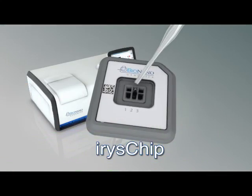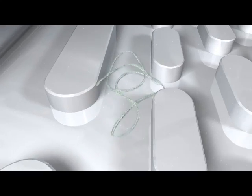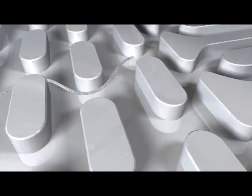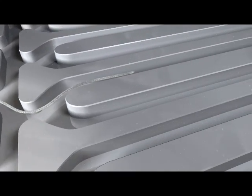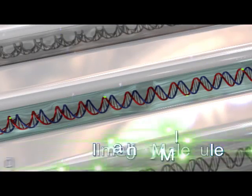Pipette your sample into the IrysChip and place in the instrument. Inside the chip, molecules are suspended in solution and directed through an intricate field of microfabricated pillars to unravel coils. After entering nanochannels, the fully linearized molecules are imaged, revealing their fluorescent label signatures.